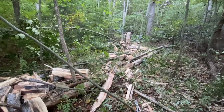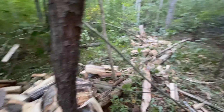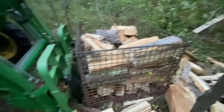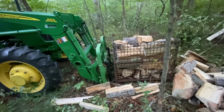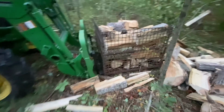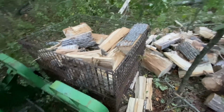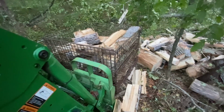Here's where we're at. Got a lot of it tossed over here. I just go over there and throw it as hard as I can back. At first I was able to pitch it in here, but this is the basket. That's about 4 by however wide. It's a pretty big basket. Not gigantic, but real handy for this situation because I can just take it somewhere, drop it off with the tractor and leave it, fill it up.